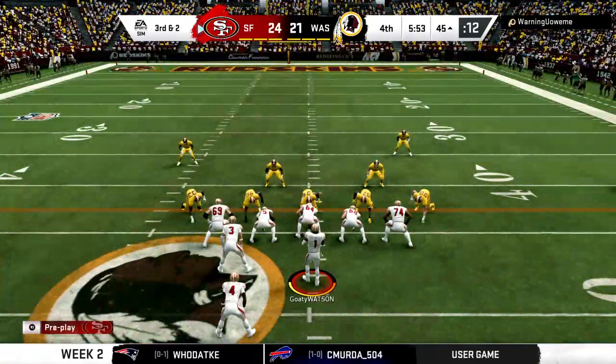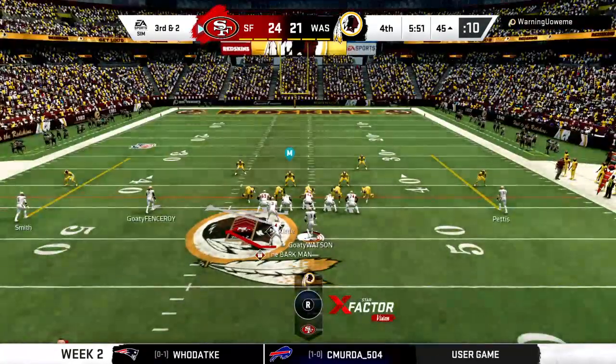Got it. Mike 55. Check, 55, Mike. Set the tone, defense. Set the tone, defense.